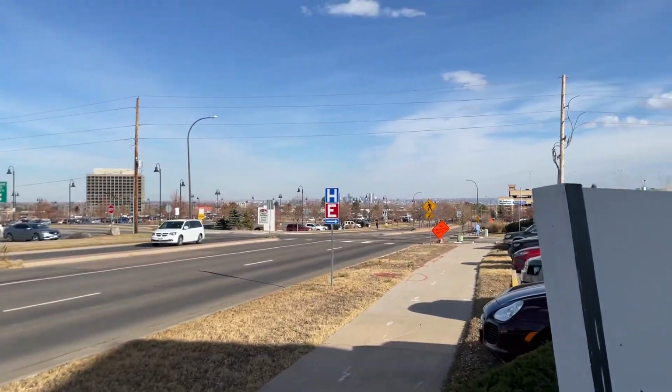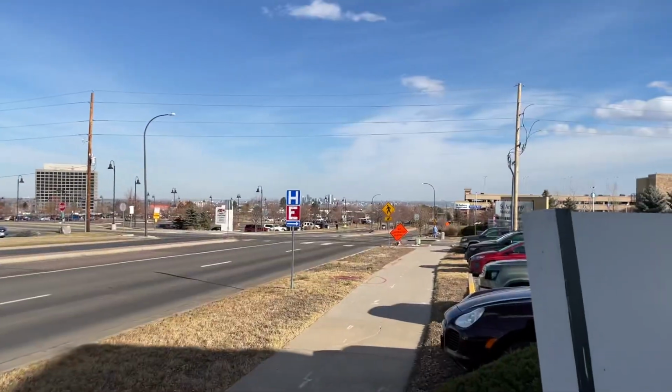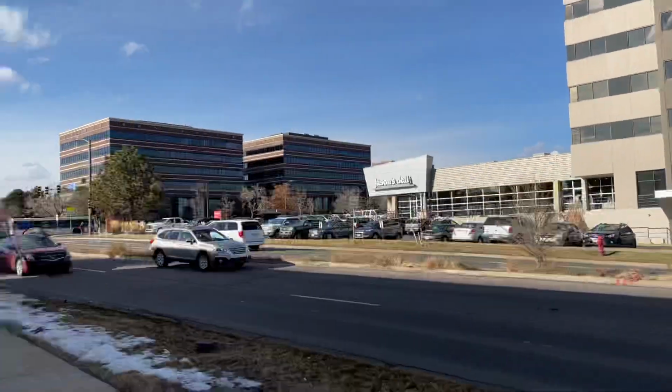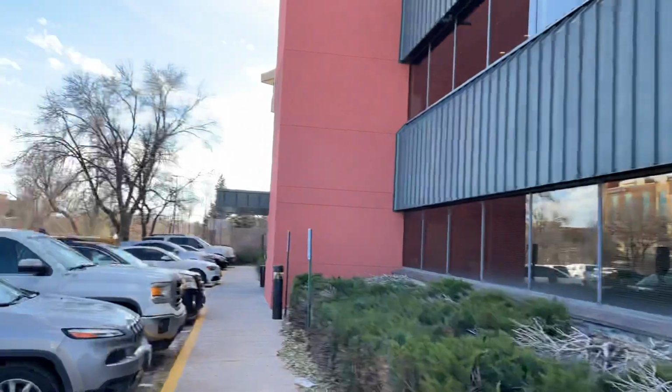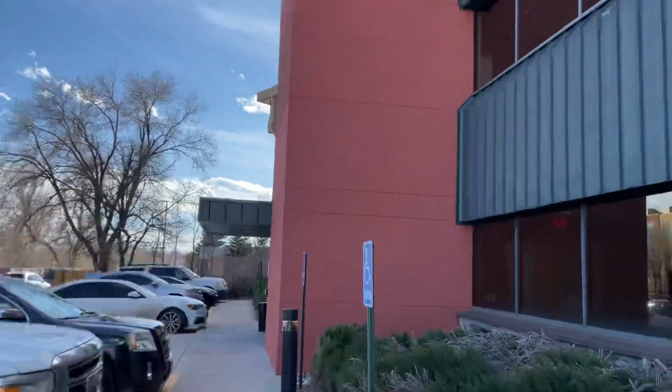Look at this beautiful view we have. You can see downtown Denver over there. We're kind of in where the mountains start, in like the foothills. But anyway, here's what we're here to see in this video.